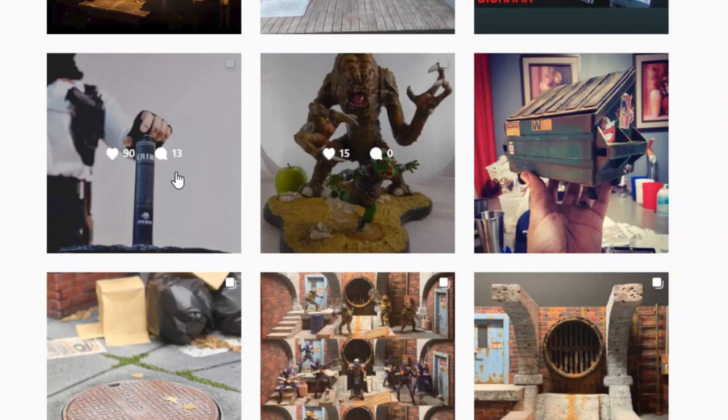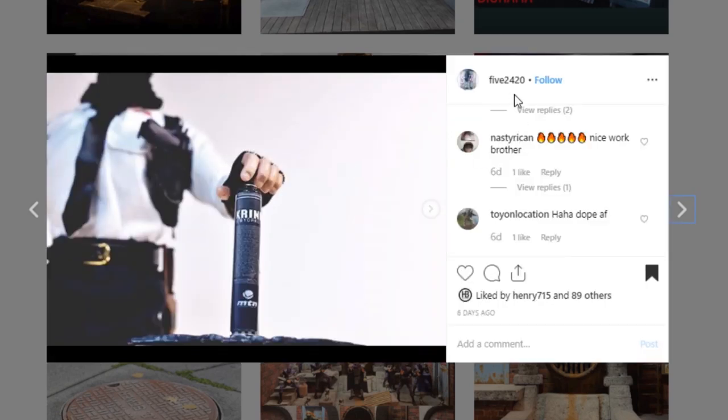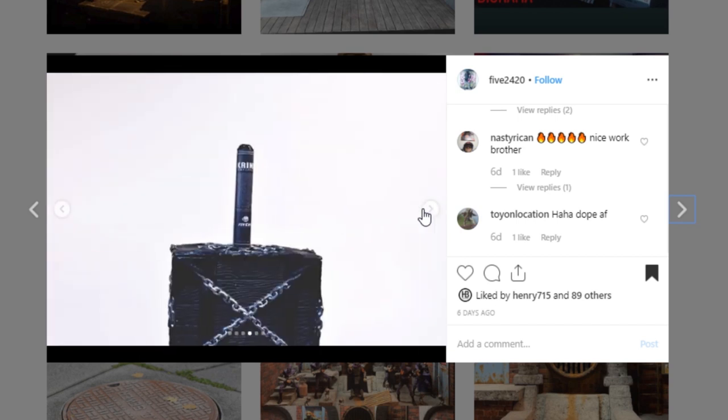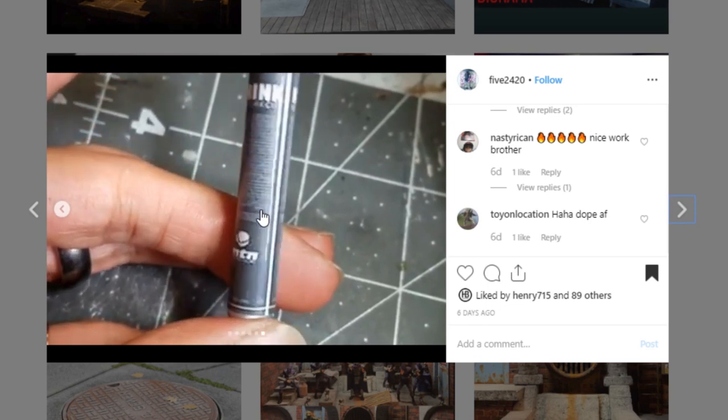Next is a really cool display. It's not actually a display, it's a prop, and this is from 52420. It's a spray can, but the thing that is super cool, once we get through some of these pictures, they've got a video. Now, I don't think you're gonna be able to hear it, but this is so cool. So this little can, let's see if I can turn the microphone a little bit.